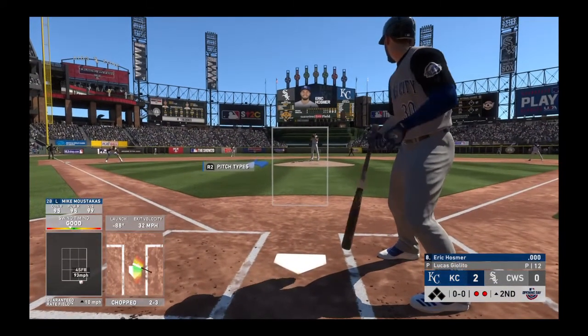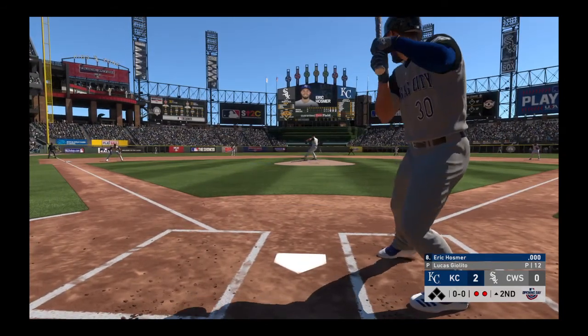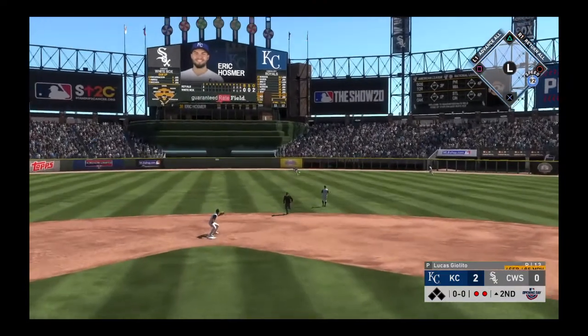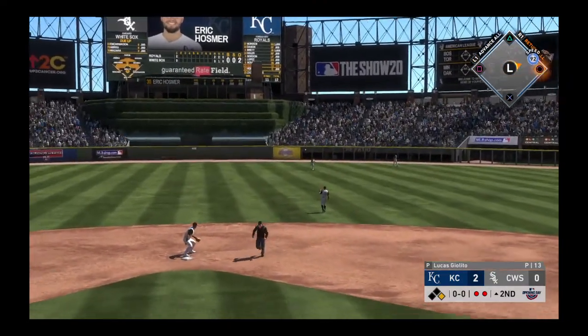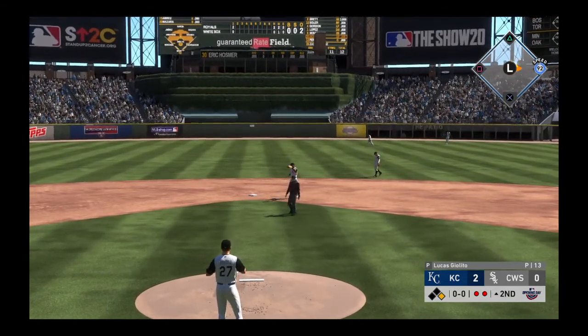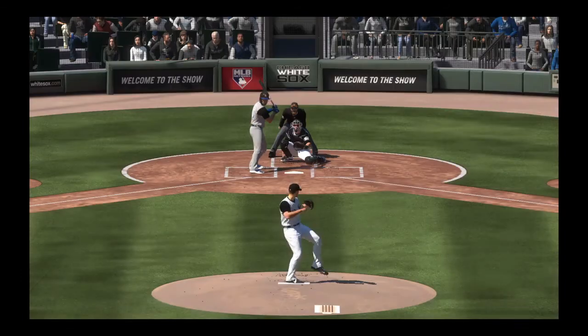So bases are empty here with 2 gone, and standing in, here's the first baseman, Eric Hosmer. Line towards center field, and that finds some outfield grass. It's a base hit, and the 2-out hit extends the inning for Salvador Perez. And a good job to get to it quickly and get it back in. That'll hold him to a 2-out single.